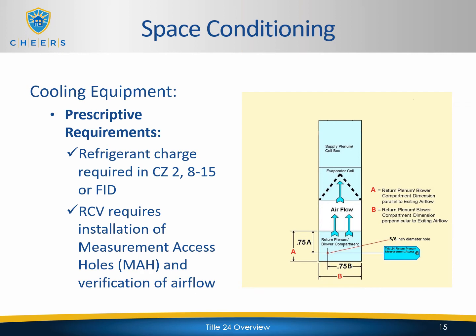On the prescriptive side for our cooling equipment, we have just one item, and that is refrigerant charge. So that is going to be required in climate zones 2 and 8 through 15. You could install a fault indicator display in place of performing that refrigerant charge verification. We do talk about that more, what it is, in the refrigerant charge section.